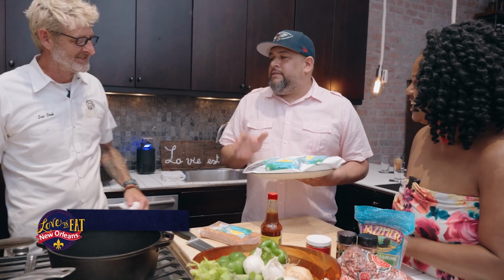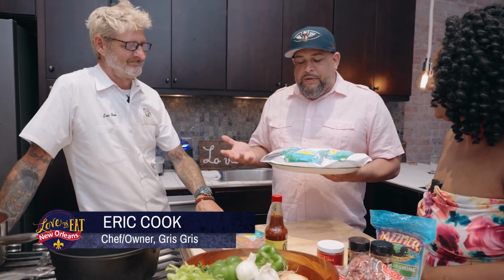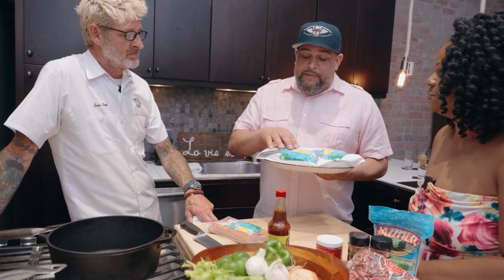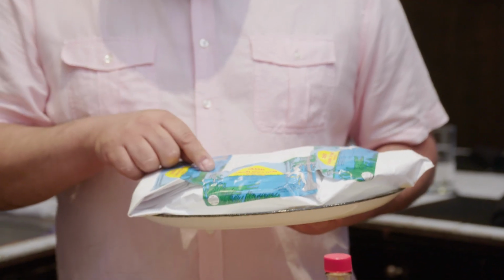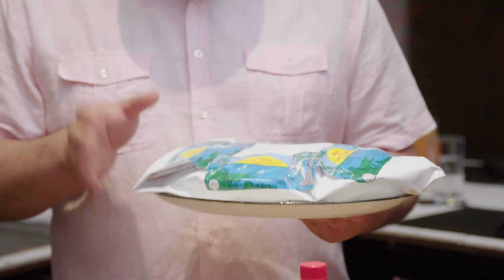Chef, like always, I'm never gonna come in empty-handed. It's a New Orleans tradition that we're gonna bring something, like a little housewarming type thing. Today we spent the day at Crescent City Meats right after we left Camellia to learn how they do everything. So we got you a piece of tasso, made today, cured for 48 hours and then made today.